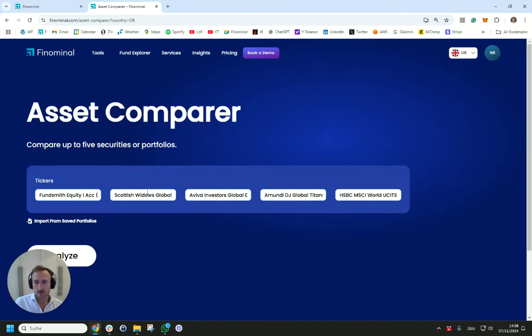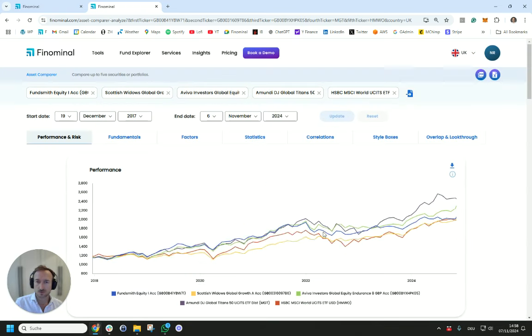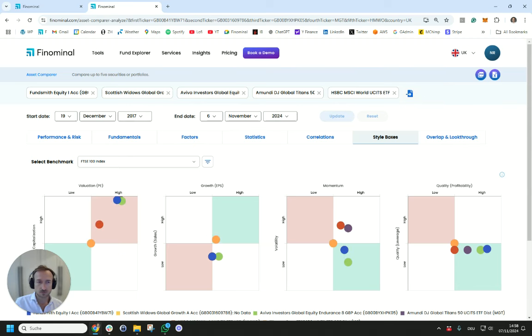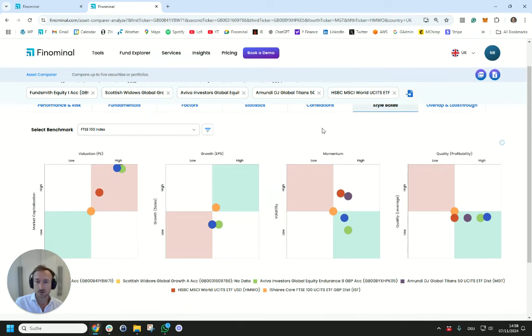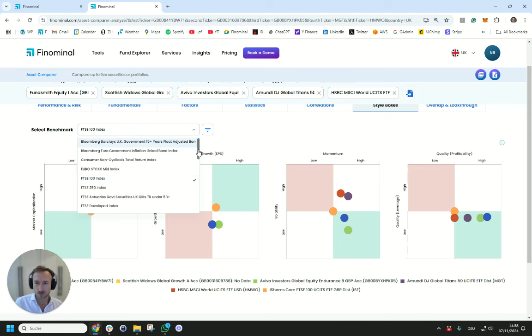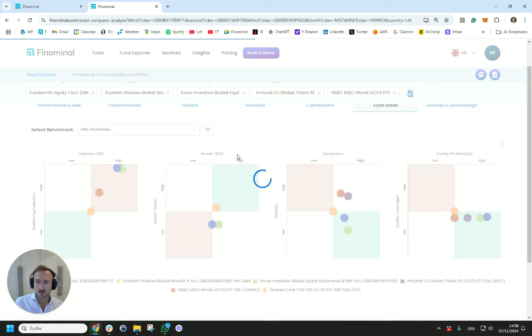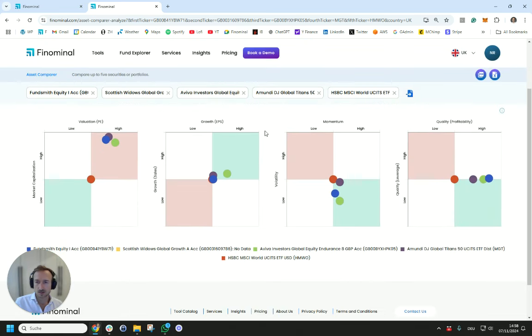Now, we selected three global equities, two funds and one ETF, and then the benchmark index. And let's kick off with seeing how similar the current portfolios of this Fundsmith Equity Fund are, as well as its peers. And again, we're going to switch to the MSCI World index. And what we see over here is these style boxes where at the center you can see the MSCI World from a valuation, market cap perspective, growth, momentum, volatility, and quality.